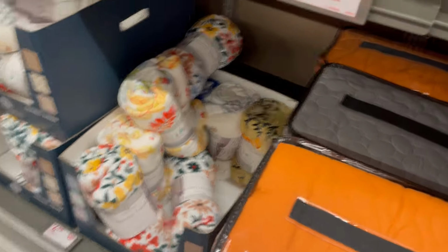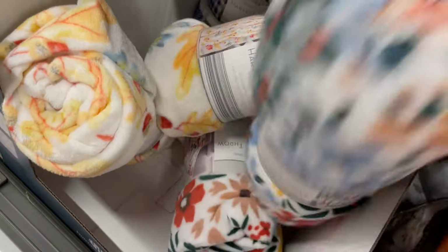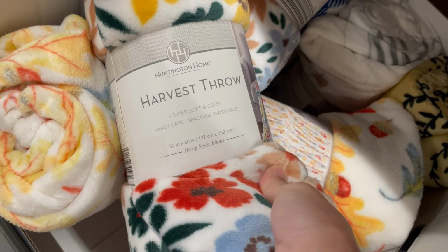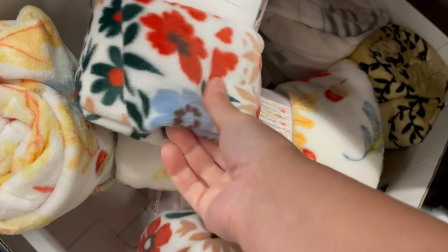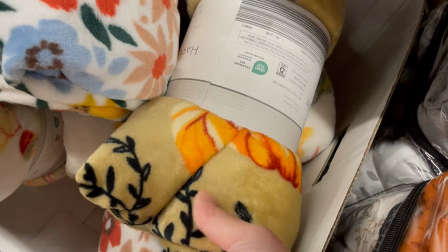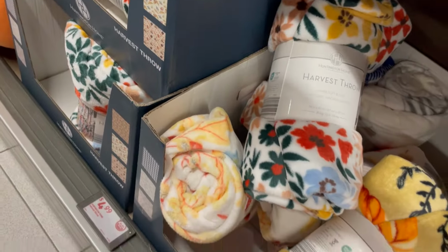They also have these really cozy throw blankets for fall. These are so nice. I am not buying another throw blanket right now, but if I were going to, this is a great price. I don't know, it's 50 by 60. It's a little bit thinner, but it's super cozy and would look great on like a sofa. And they've got lots of pretty patterns to choose from. Not bad for $4.99. All right, that's about it for the Aldi finds.